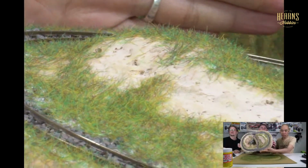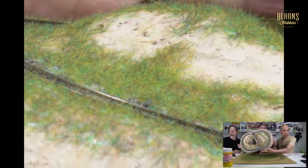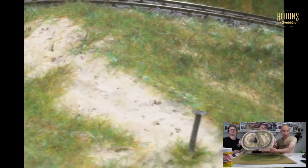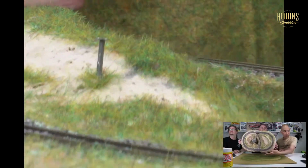So that's what that static is offering. So even though it looked like it was all matted up before because we put on so much, the stuff that's actually stuck is all upright. Huge difference. Chalk and cheese. Grass and weeds. How good is it?